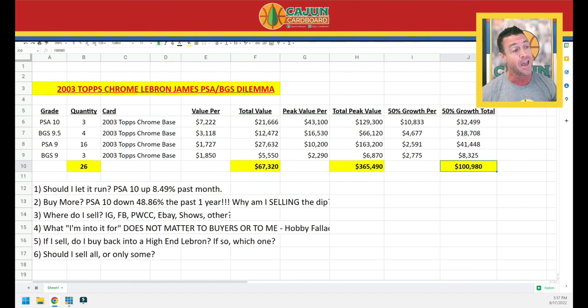And for those of you who have forgotten, LeBron led the league in points per game last year. He was just a couple of games short of qualifying. So he almost had a scoring title at age 38. Again, a lot of good things on the horizon for LeBron. So it's not out of the question that his cards can go up 50%.